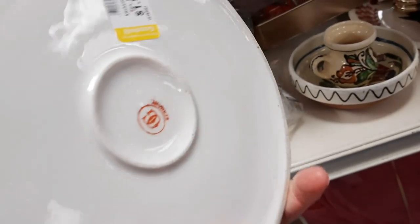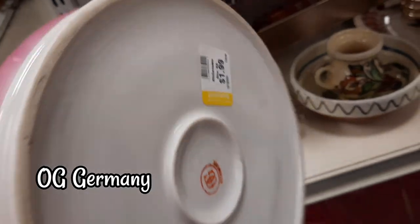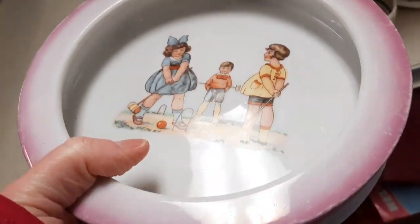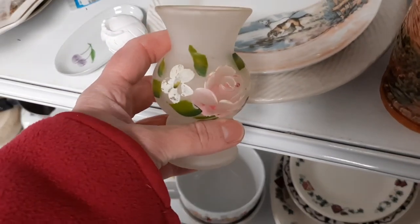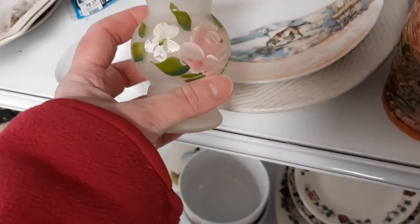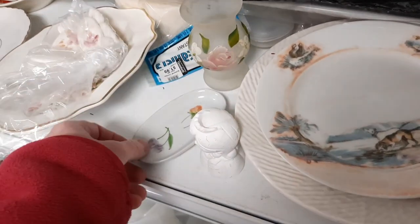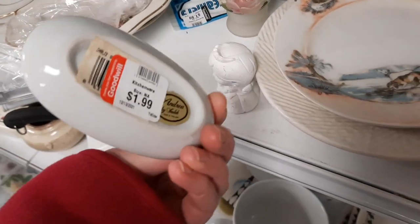I really liked the graphics on this vintage Germany child dish. It sounds like I said childish. You're being childish. It's a child dish. And this frosted bud vase had some wear to the painted image, so I did put that back. And this was an Andrea by Sadek.